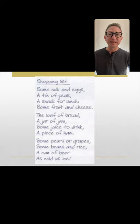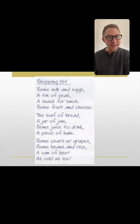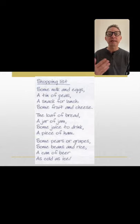A ton of peas. Now, if I go quickly, I say "a ton a peas." If I slow down, I say "of." And that's the big difference. I think most people just say "a." Sometimes I will say "of" because I speak slowly. But let's pretend that we're speaking quickly. A ton of peas. I literally said a ton of peas.